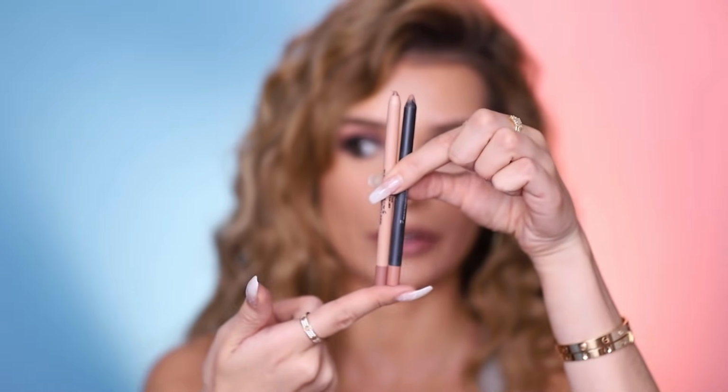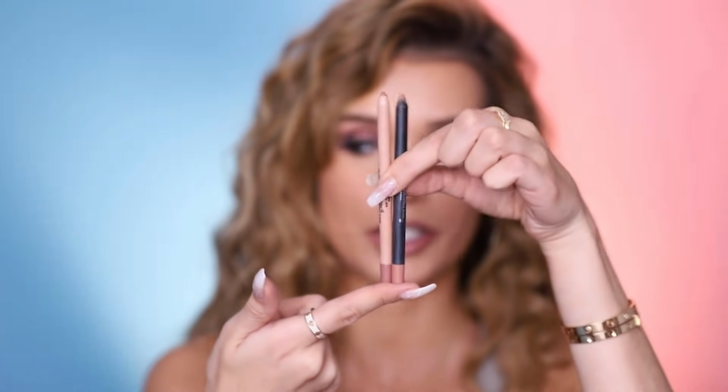Now lining on the KKW side. These colors are pretty similar to each other. They're both brownish nudes. So both liners are on and I can't really tell the difference in formula. They feel the same, they sharpen the same. These have to be made by the same company, you guys. They're so similar, the packaging and everything. I'm not going to say anything, it's not confirmed, but probably made by the same company, I think, maybe.